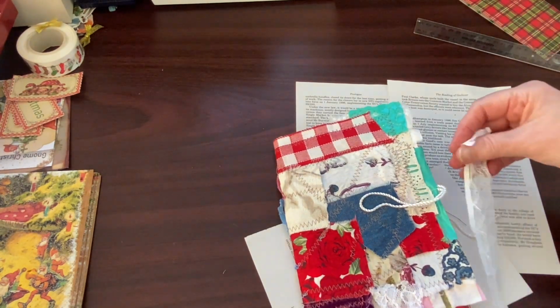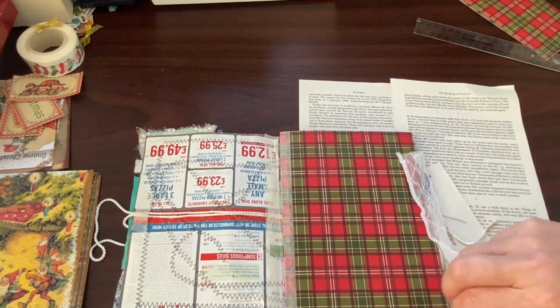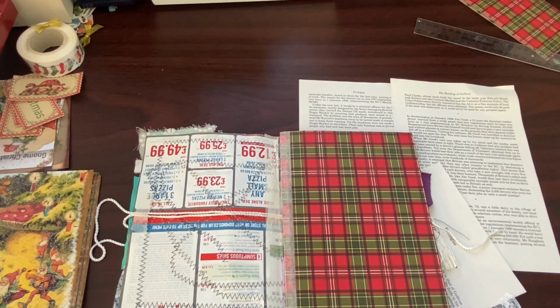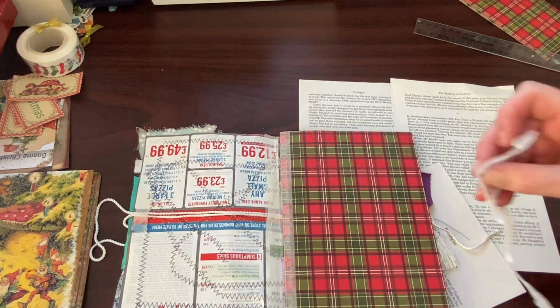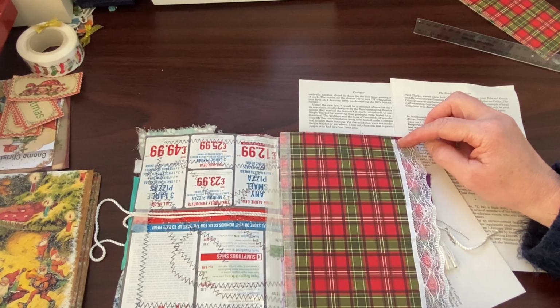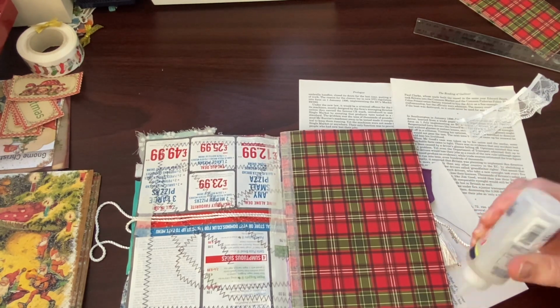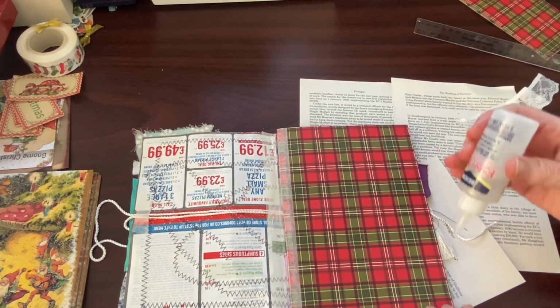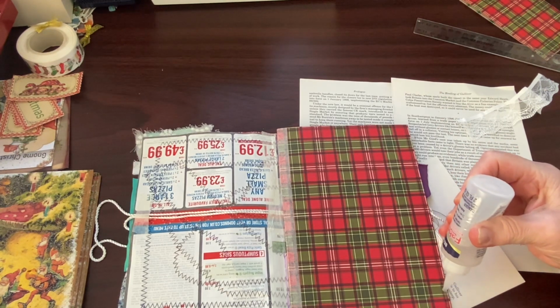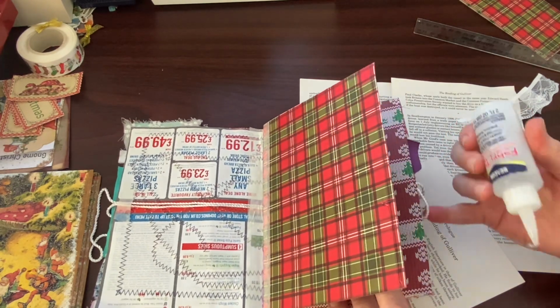Oops. You can't really see what I'm doing, can you? I'm just going to stick that in there. Again, just a bit of Fabri-Tac will do it because it will get caught in with the stitching, oops, sorry, not the microphone. Oops, I might have cut it a bit short. Yeah, just have it hanging over a bit, but not too much.